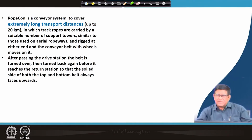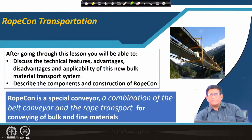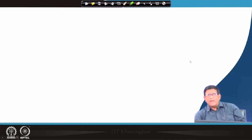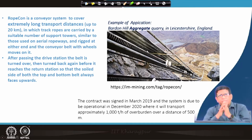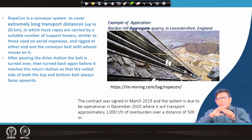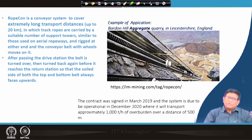So, that means, as you have seen in the previous figure, the conveyor belt is on the upside. When it has gone to the other side, after it has gone to the end, it takes a turn, there will be a twisting, and then it goes back, and the return also is coming in this form. So, one thing is there, even on the return side you can bring material over here.